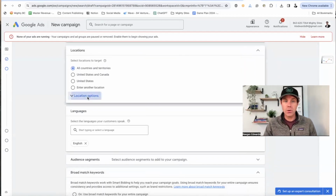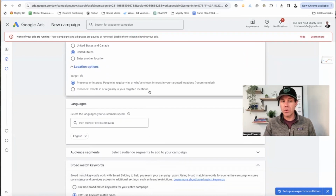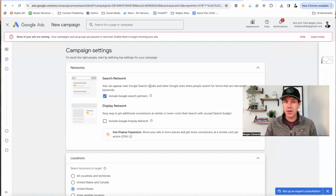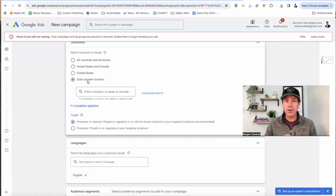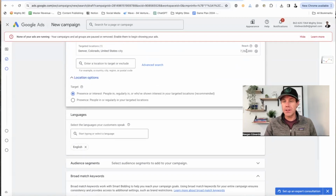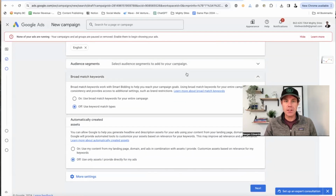And then we're going to target location, same thing we did before. So set target location. I'm going to do United States. And then there's a spot where you can actually target this down to a specific location in your targeted location too, as a local business. So I don't want to be showing it all over. Here's the location, enter another location. Here it is right here. So now I'm just going to put in Denver, Colorado. That's the only place I want to target, right? I don't want to target all over, but 7 million people, that's still plenty of people to target for my business. Languages, English, that's fine.